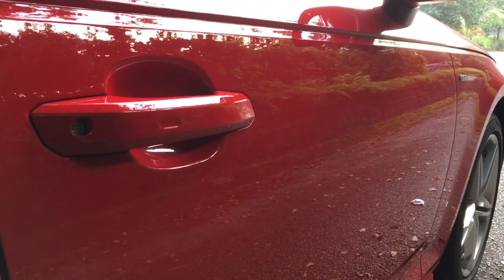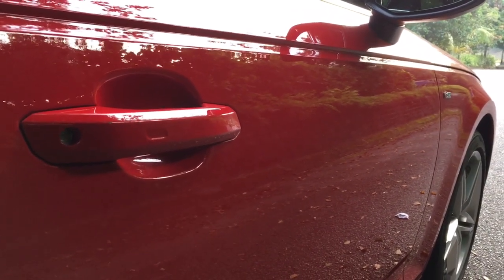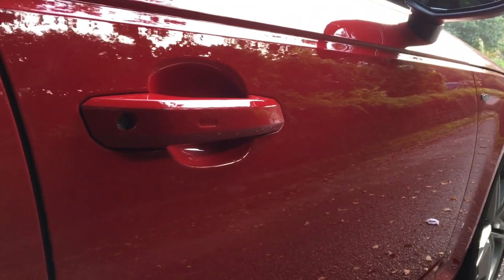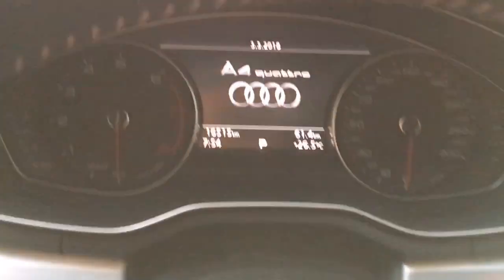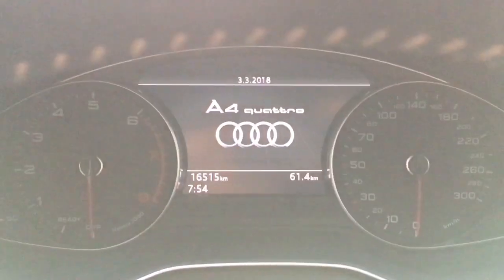This is a 2-liter turbocharged Audi A4 Quattro. What you get from a 2-liter engine is a very powerful 252 brake horsepower engine with 370 Newton meters of torque. This car will do the 0 to 100 dash in 5.8 seconds. Keyless entry, of course, because it's a high-spec car. Audi A4 will greet you with the Quattro and the 4 rings.